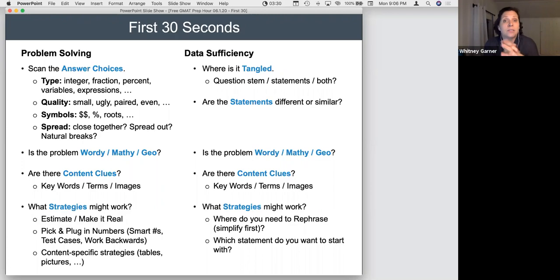If I see overlapping sets, once I've studied them a little bit, I'll realize that I like to do overlapping sets with tables. Ratios, I like to set up as actual colon ratios. Variables and answer choices, I like to plug in when that's possible. Right? When I'm dealing with data sufficiency questions that are really messy stems, I want to take a breath and give myself plenty of time to deconstruct the question stem and make sure I understand it. So it's getting at that, just letting myself see pieces, right? Clean answer choices, maybe I estimate, maybe I plug them in.